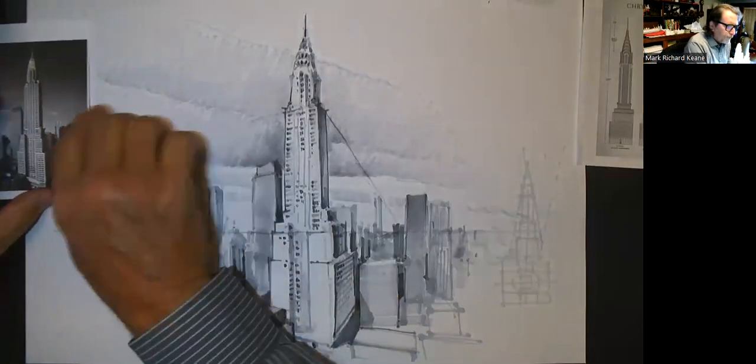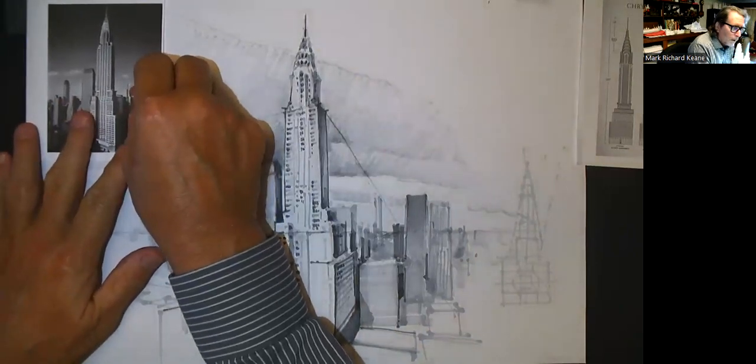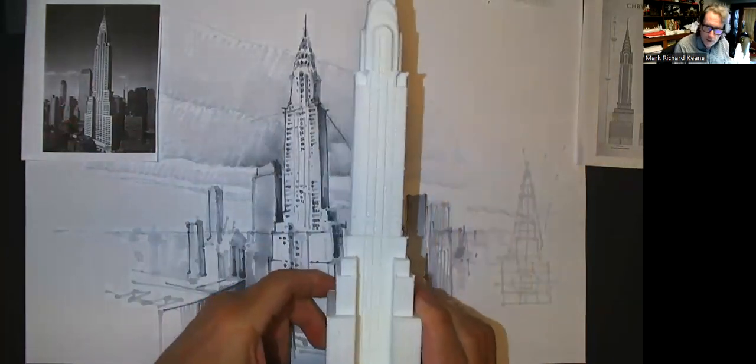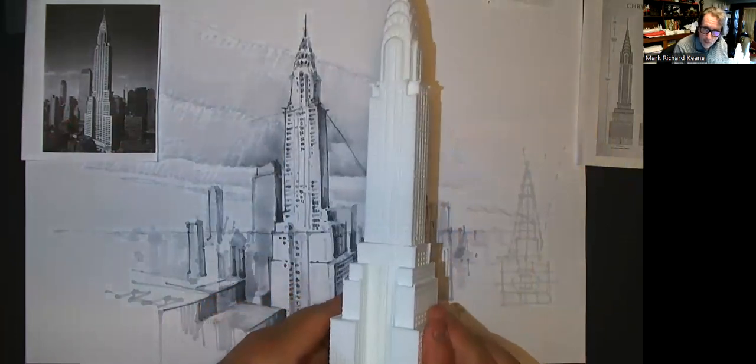So there we are in east side of Manhattan, 1930, just completed before the Great Depression set in, the Chrysler Building.